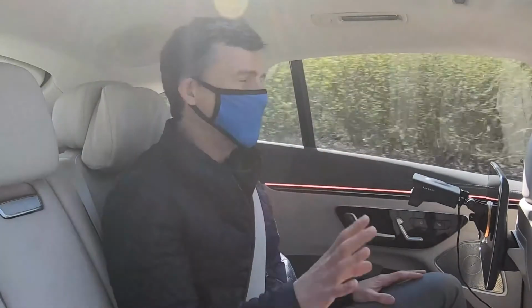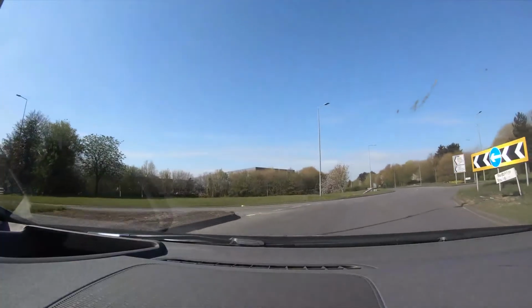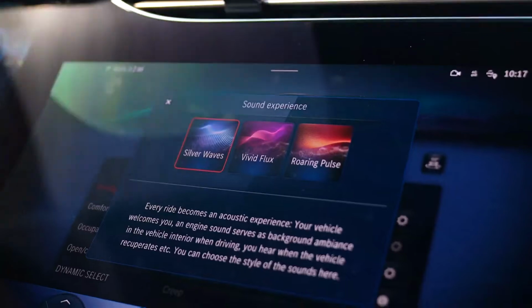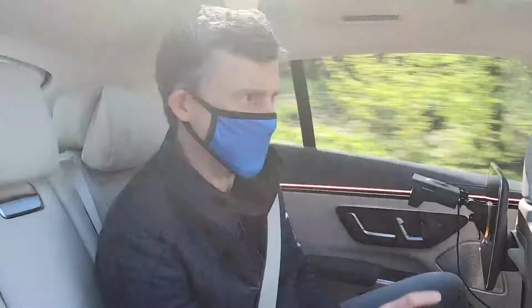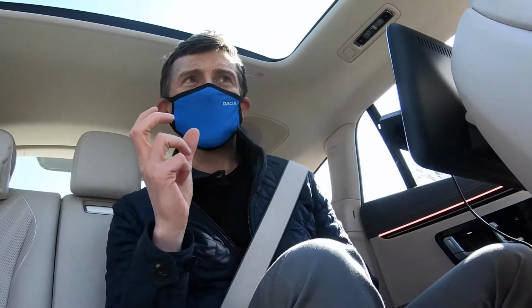But if that's a bit too weird for you driving around in utter silence, you can change the different sound effects the car makes. So you can have it off, or there are 3 other different modes. Now, once my driver's dealt with this junction, I'm going to ask him to just bring up the different modes. So Alex, once you're round the roundabout, you can bring up the different modes. So let's go for the first one, which is called Silver Waves. So when you accelerate and brake, you get different noises.